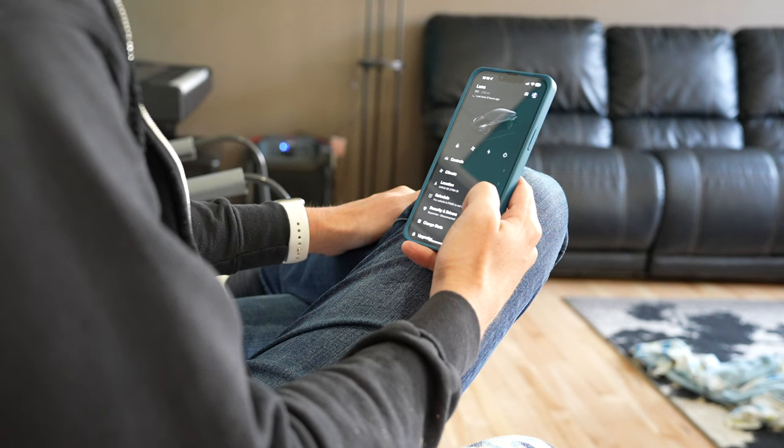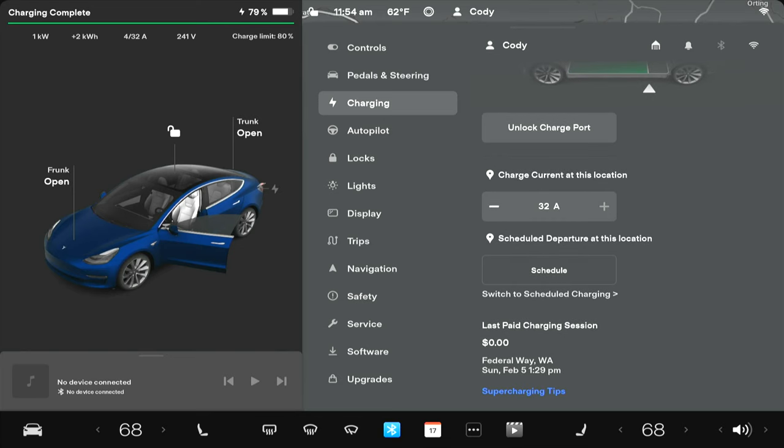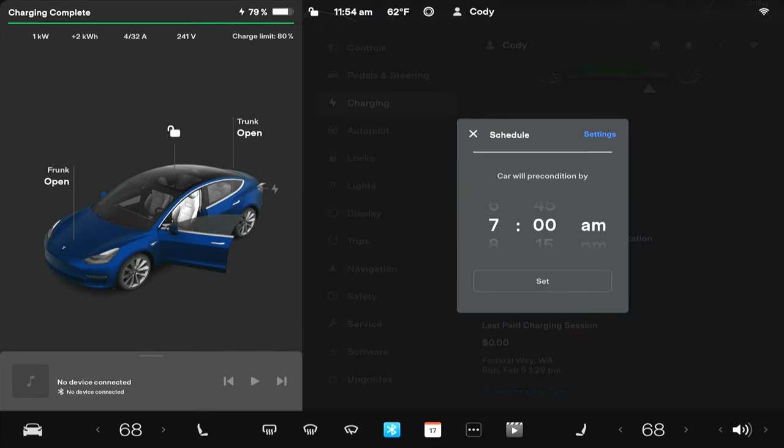Next, set up a charging routine. Setting up a charging routine can be a great way to ensure that your car is always charged when you need it. You can set the start and stop times for charging using the car's touchscreen or the Tesla mobile app. You can also set the charging limit to ensure that your car doesn't overcharge. I recommend checking with your local power company to see if you have peak hours or off hours that may save you some money if you charge at certain times of the day.